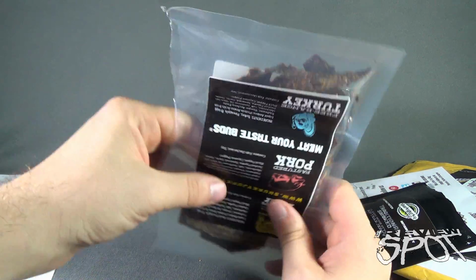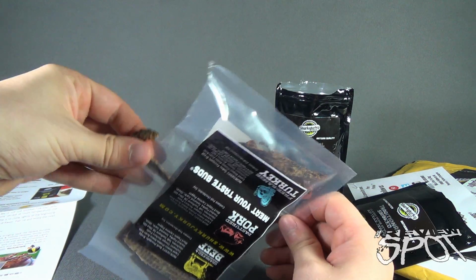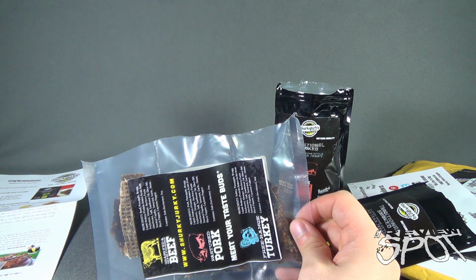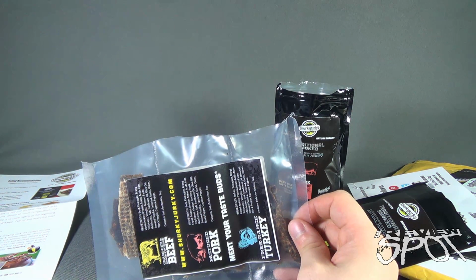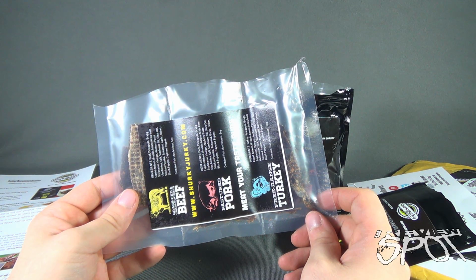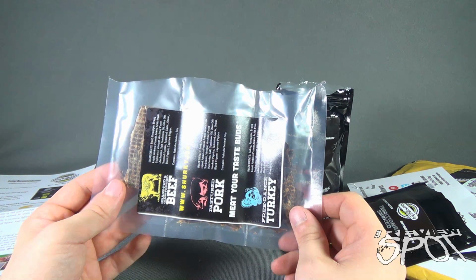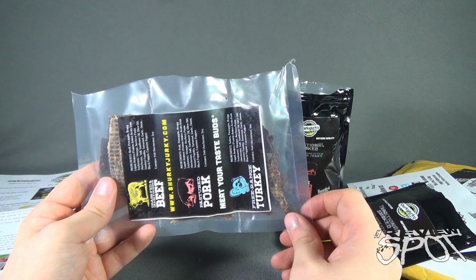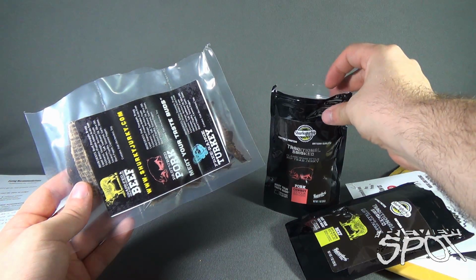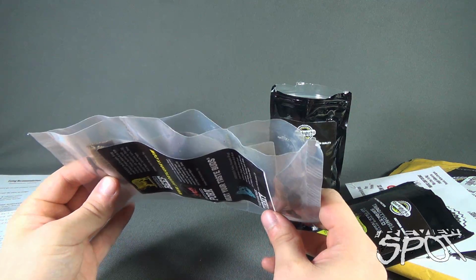Let's go ahead and try the pork. Now, I'm not sure if the pork is actually the same as the bag of pork that we've got here. Let's just give a little try of the pastured pork. I don't know if it's just me, but it does seem like it's got more flavor than the bagged pork that we had.